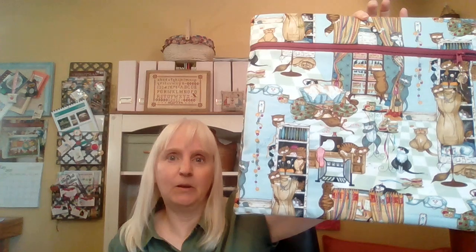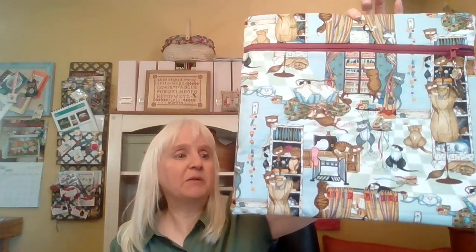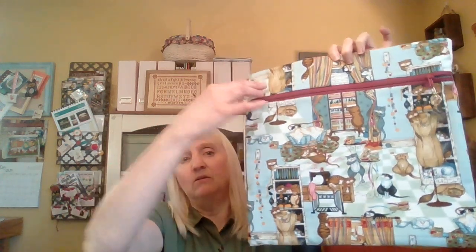This one is so cute. This is like cats wreaking havoc in somebody's sewing room. This is actually some vintage fabric that I found when I was in Flagstaff at a thrift store a couple months ago. And I like the fabric so much. I did the top panel as well, and then I have a little kitty charm, and then the inside is just a solid blue.